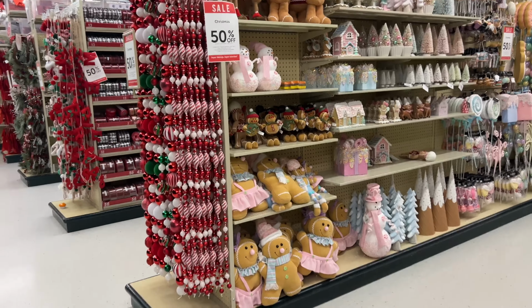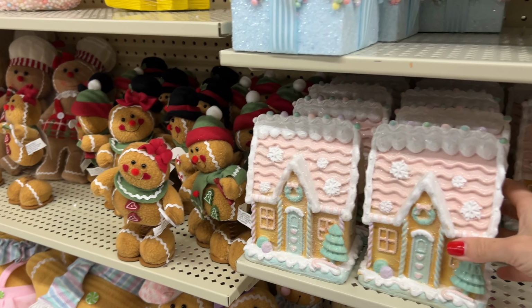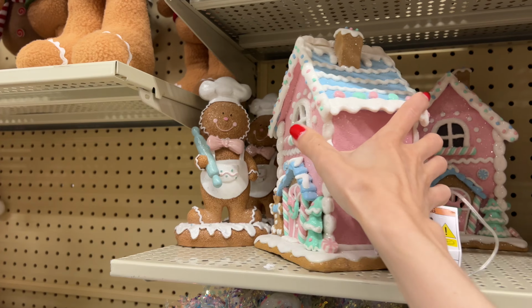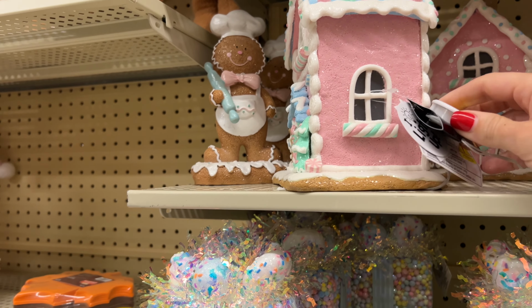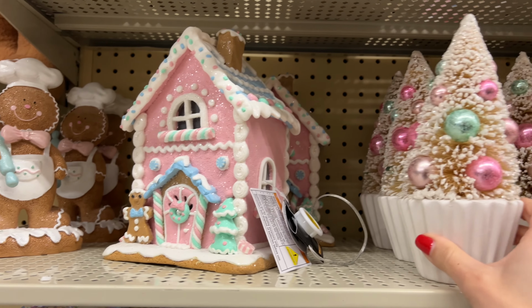This entire aisle was miniature pastel gingerbread themed. All this stuff is just too cute. I love pastels and I love all the miniature gingerbreads. I would have gotten this, but again, it has the glitter that comes off and I'm trying to avoid having messes in my house. It is so cute though, and it lights up.